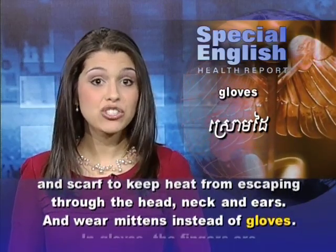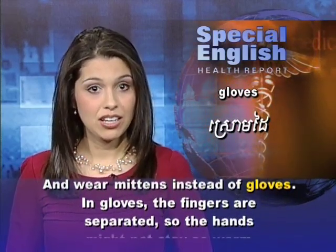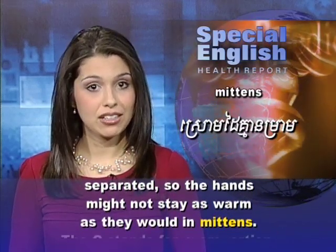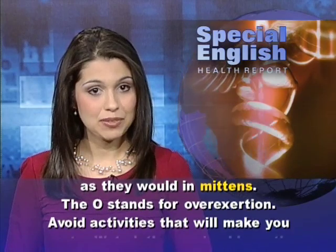Wear a hat and scarf to keep heat from escaping through the head, neck, and ears. And wear mittens instead of gloves. In gloves, the fingers are separated, so the hands might not stay as warm as they would in mittens.